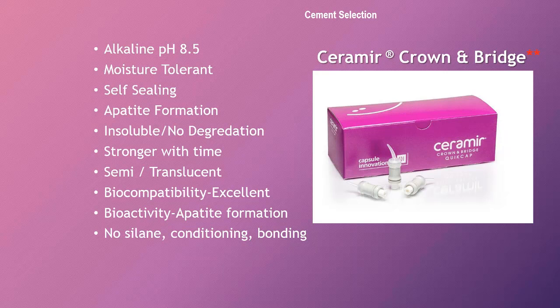Guess what? The Ceramir does not require a ceramic primer or a silane, does not require conditioning of the tooth, does not require bonding to the tooth. I am not someone that takes the easy road out unless it's got fabulous research that proves that it is truly better than other processes that are available.